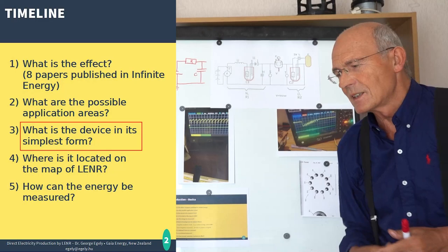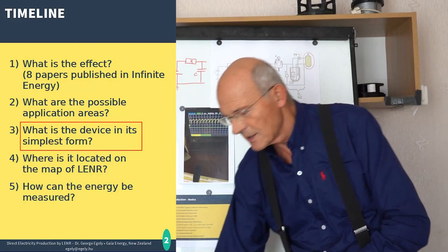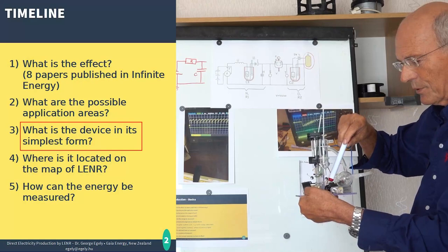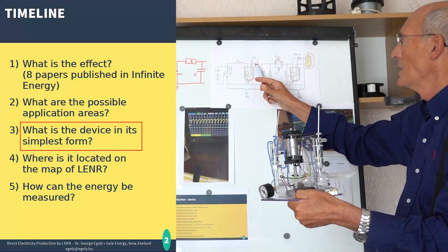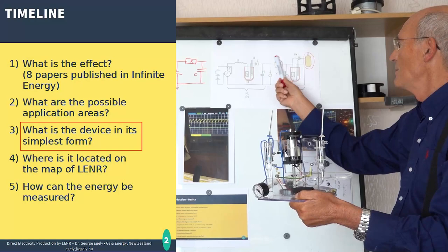It is actually the reactor where catalytic fusion takes place. Let me show you the device in its simplest form again. So these are the batteries right here. The high voltage transformer with a 40-50% efficiency is this black tube-like device. These capacitors are these little yellow capacitors, and we have the diodes right here. I will show you, and there is an inductivity right before the reactor tube.